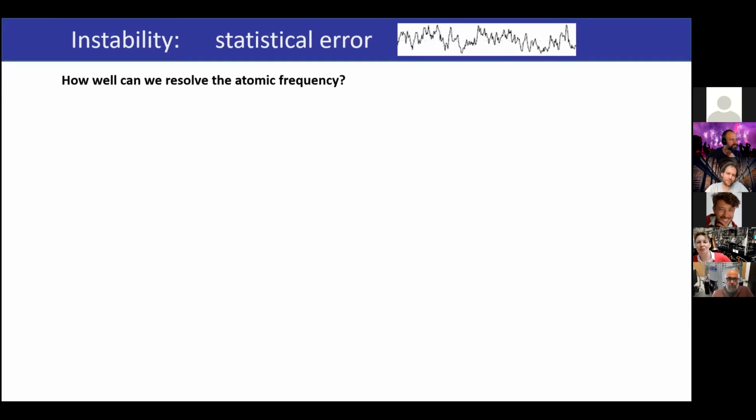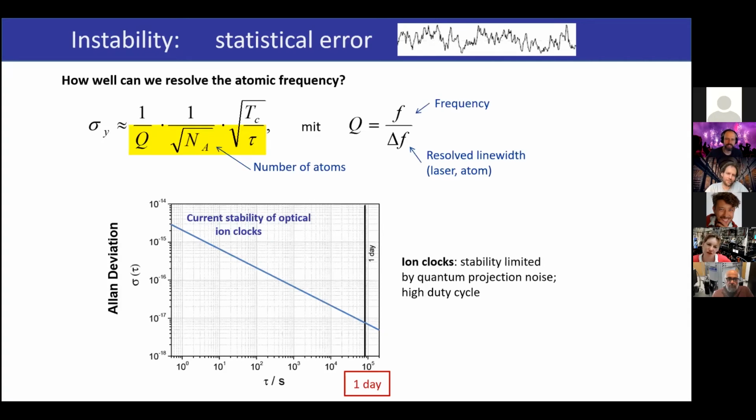Okay, so instability, the statistical error. So what's the state of the art there today? I show you here for a typical single ion clock the statistics, usually expressed in terms of the Allan deviation. So this is a modified standard deviation: how well you can resolve the frequency, again in relative units. In 1 second of averaging time, you start at around 10 to minus 15.